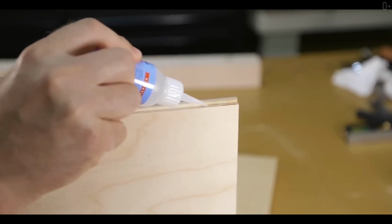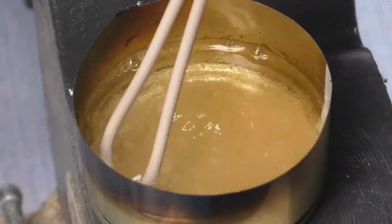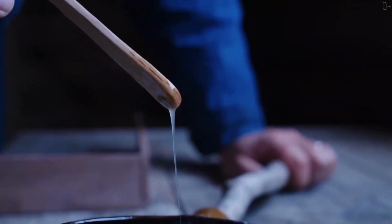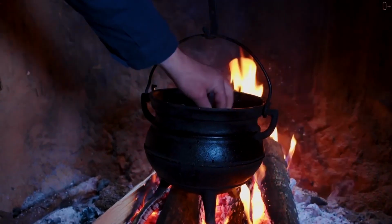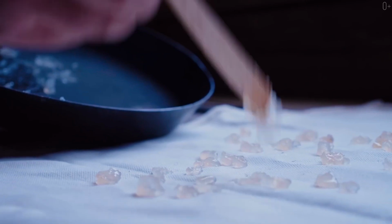In the Middle Ages, instead of glue, we used various natural substances. This is how animal glue and casein glue were created. Animal glue was made from collagen, which was extracted from the skin, bones, and cartilage of animals. These materials were boiled in water to extract the collagen. The resulting solution was then cooled and dried to form a solid adhesive.